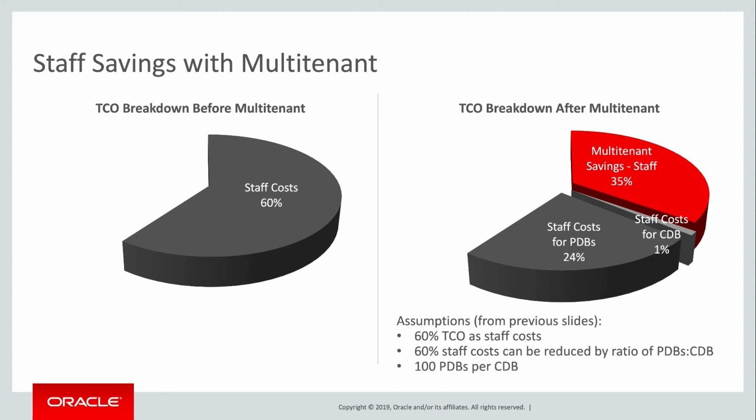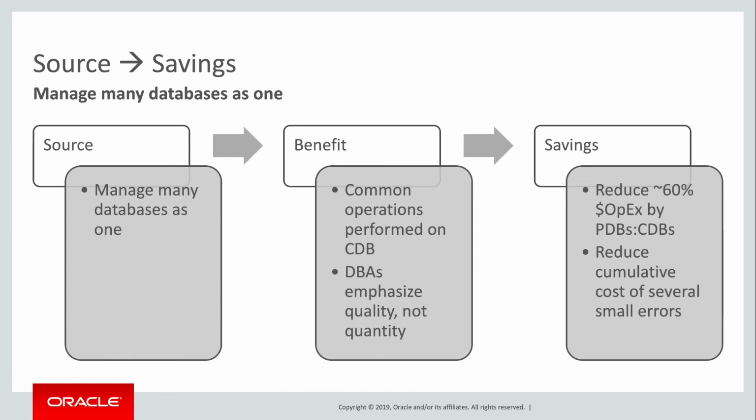Note that this is not possible when consolidating with VMs, where there is no reduction in the total number of databases to be managed. So mapping source to savings in this category of operating expenses, the source of the savings is that we can manage many as one. The benefits are that common operations are performed at the level of the CDB, allowing DBAs to focus on quality, not quantity. In turn, the savings are, in financial terms, you can reduce about 60% of OpEx by the ratio of PDBs per CDB. And importantly, this emphasis on quality tends to reduce the cumulative cost of lots of small errors.